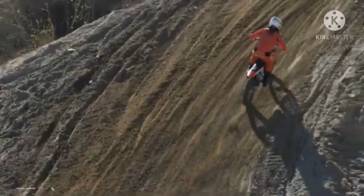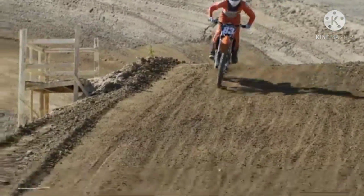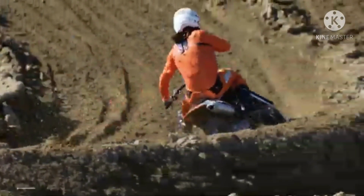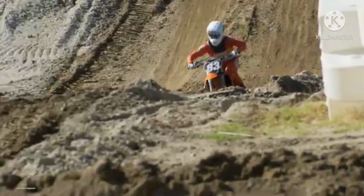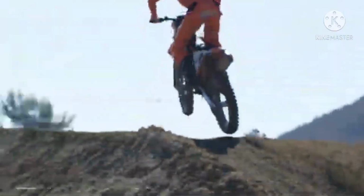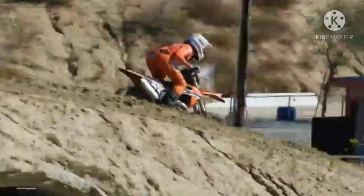Handling wise, huge improvement over last year, especially in the front end. The updates that they made to the air fork gives it a more connected feel. It gives it more rider comfort overall. It even has improved stuff in the rear. I know that they didn't change a lot of stuff internally on the shock. With the new SKF seals, the bike moves a lot freer in the rear. So we did have to adjust our clicker settings to compensate for that.